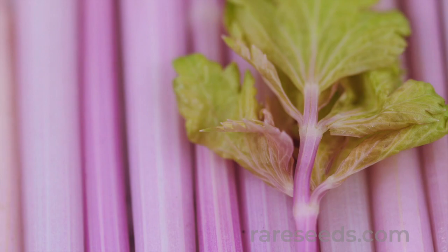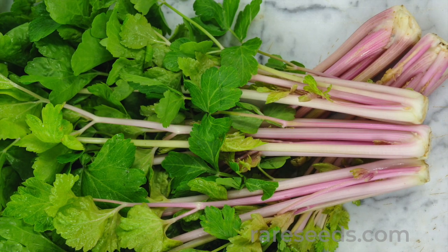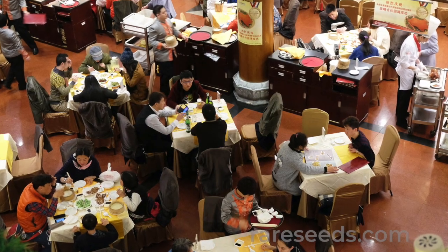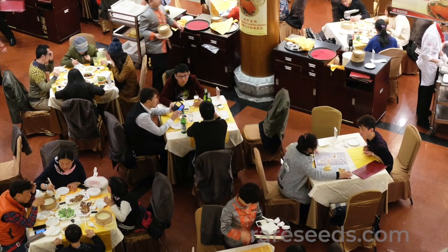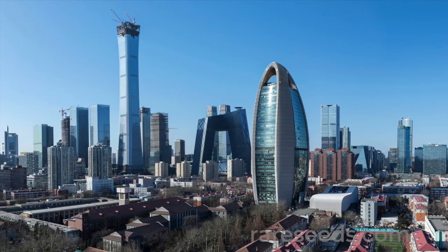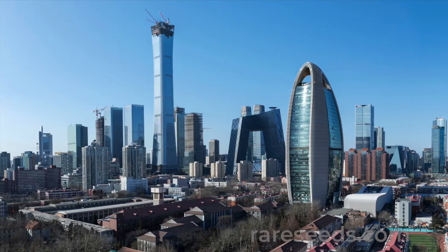Pink celery is rare in northern China, but chefs at some of Beijing's top restaurants seek it out for their dishes. The city of 27 million people, and China's capital, has earned an international reputation for fine dining.